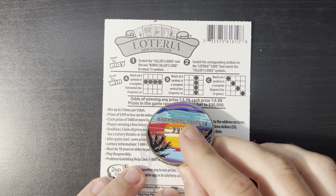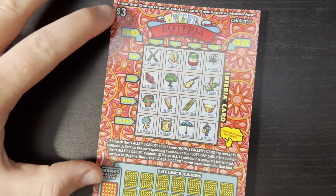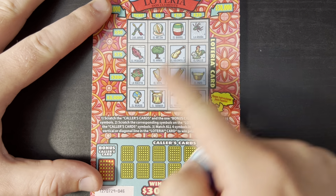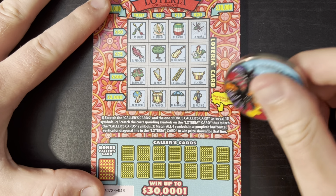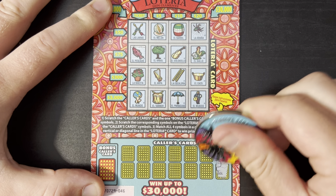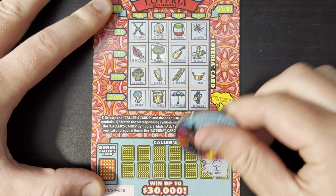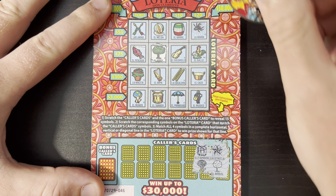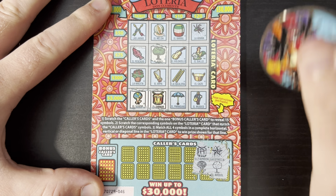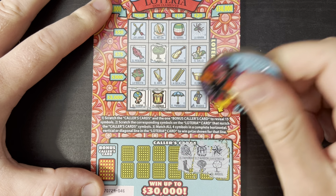Odds 1 in 3.74, cash 1 in 5.99. We need to match our symbols with these symbols to make a line across, pretty much bingo. So let's see, star, the tree, the drum, and El Mundo. My biggest win on this ticket, I think, is 25, so hopefully we can beat that today.